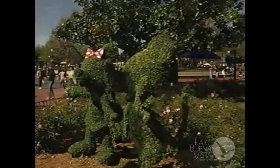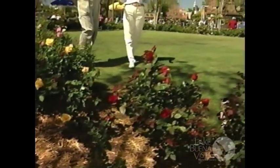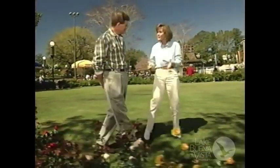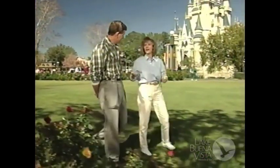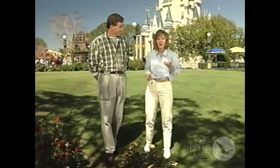Don, these gardens welcome 25 million people a year, so almost daily someone will take a look at one of the spectacular gardens and say, how do you do that? Well, that's what the Walt Disney World at Home Garden Magic is all about. We're here to show you how it's done so that you can take the Disney magic home to your garden.